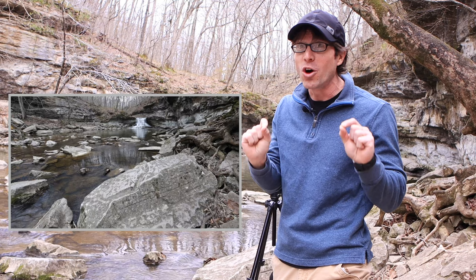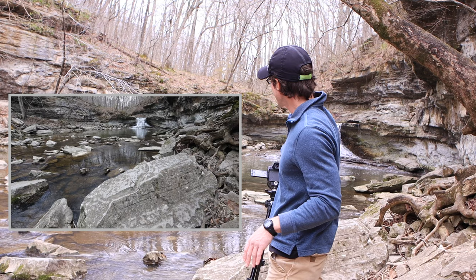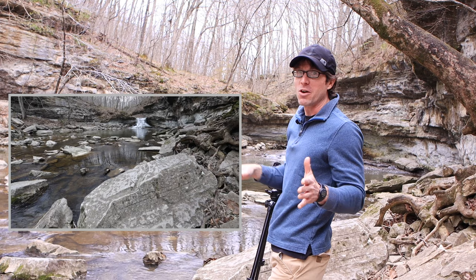So I'm trying something different today and being a little thoughtful about my photography. I've taken an approach of starting here close to the waterfall and working my way back, right? That way I make sure I've covered a good amount of ground and seen what this scene has to offer.